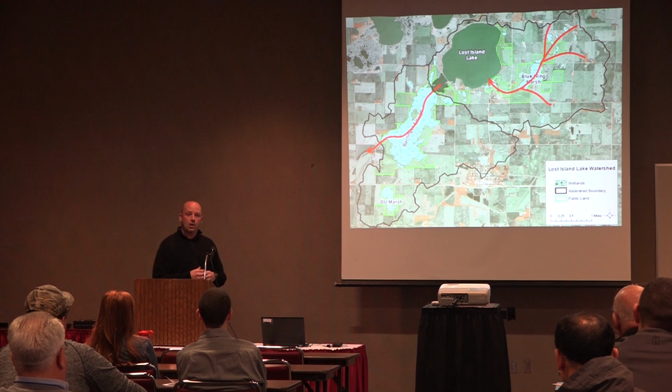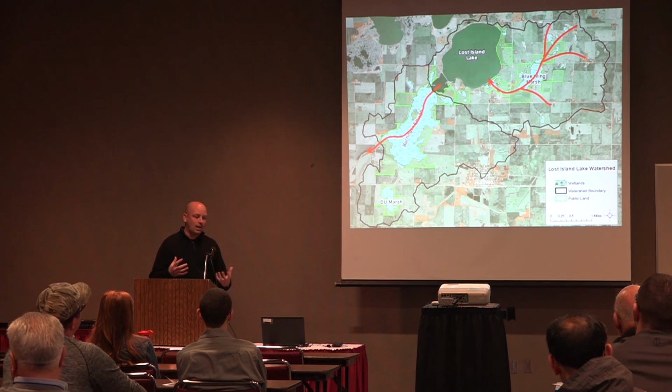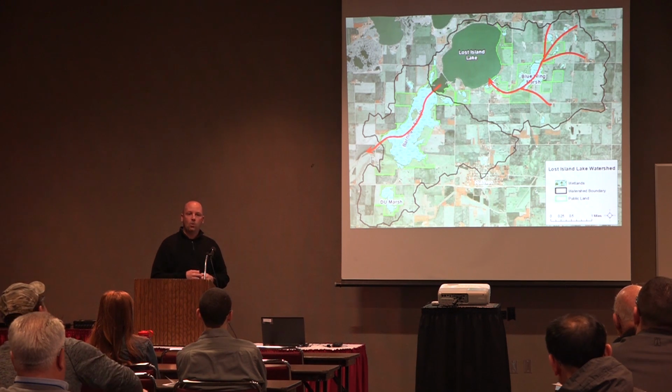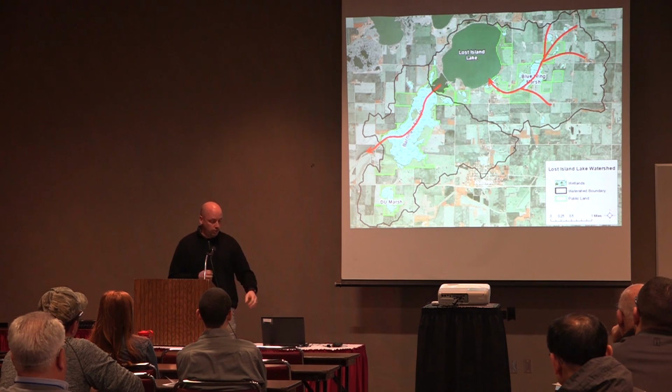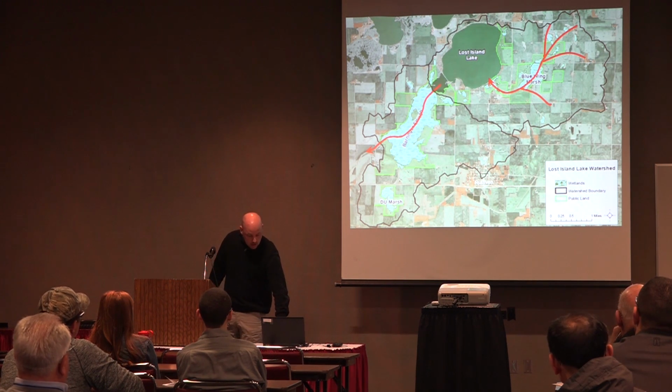Not a very big watershed to lake area ratio, like I had said. A situation that really lends itself well to some nutrient management work. It's not a 30-to-1 or 50-to-1 watershed to lake area ratio where you might experience some difficulties in getting some control on nutrients coming from the watershed.